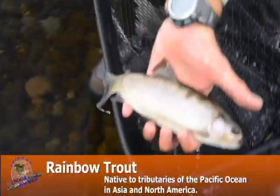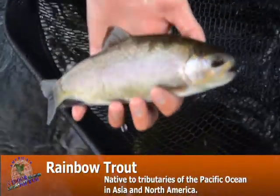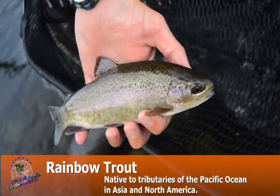The rainbow trout is a species of salmonid native to the tributaries of the Pacific Ocean in Asia and North America.